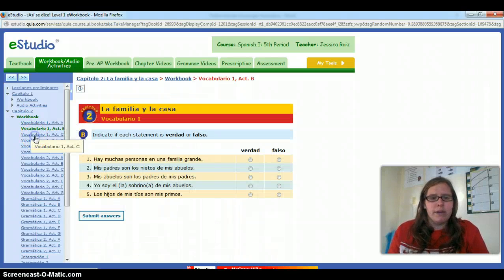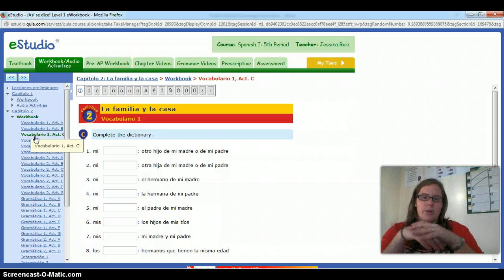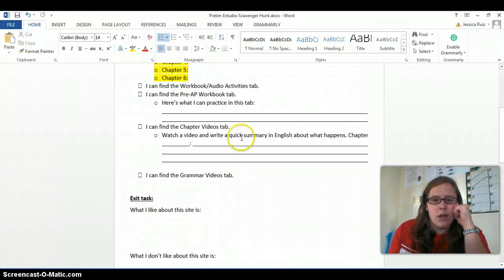So you'll notice every chapter is broken down into vocab 1, vocab 2, grammar, and then there'll be listening and integration sections. So if I say, go to your workbook and do vocab 1 activity C, you're going to navigate to your workbook, scroll down till you find vocab 1 activity C, or I could assign vocab 2 activity F, or whatever I might assign you, okay? So that's how you're going to navigate that. So we can definitely find that.